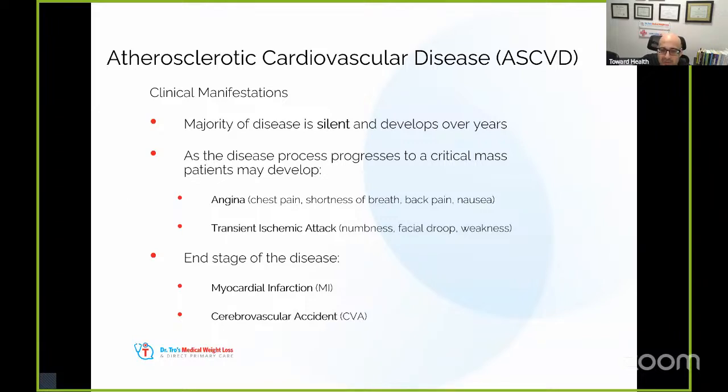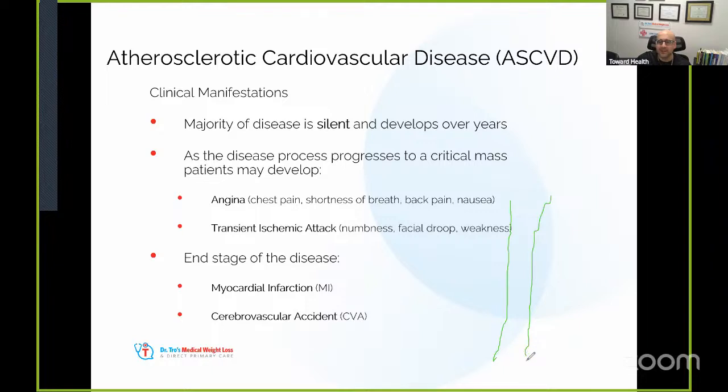Can you reverse your CAC to 0? Will, this is a great question. I have seen it reverse, but I'm going to tell you I don't believe my eyes, and maybe I can draw on here. Let me see if I can draw on here. Okay, so imagine there's an artery. You guys see me drawing? Give me a thumbs up if you see me drawing. Okay, good. So pretend this is that area of calcium in an artery, Will.